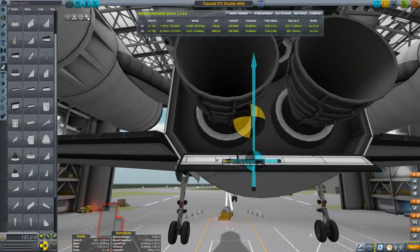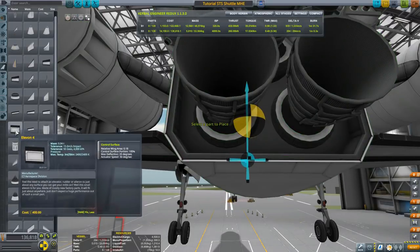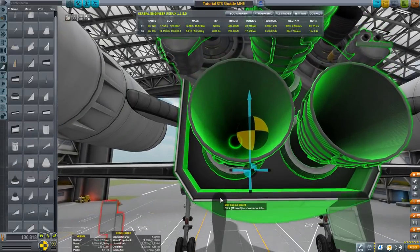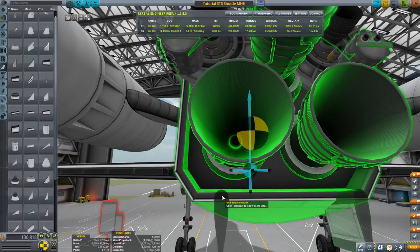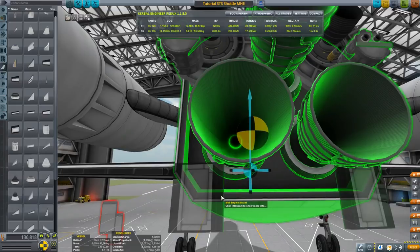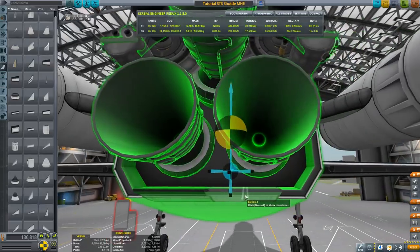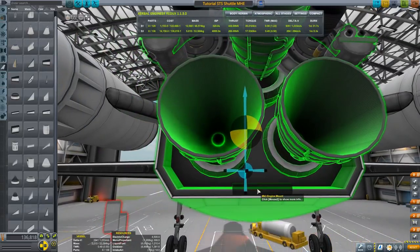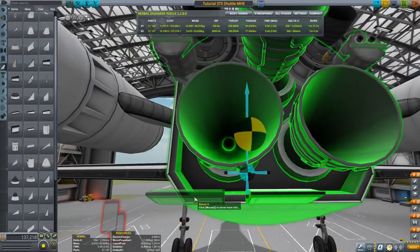Much better. No, get rid of them. We'll use the bigger flaps. What about these ones? Oh, good grief. Now we'll put two. Actually, let's put one in the middle to start off with. And then two on the side.